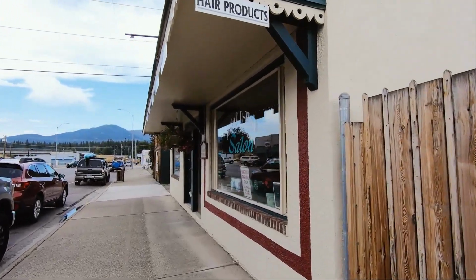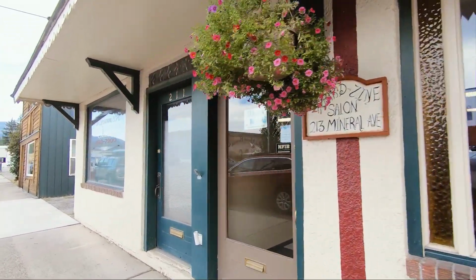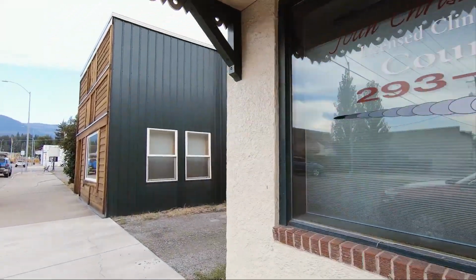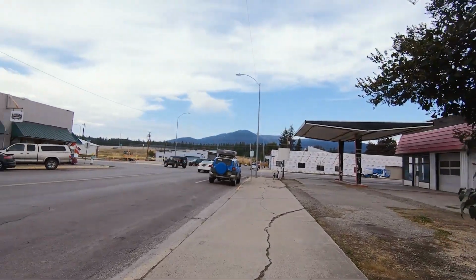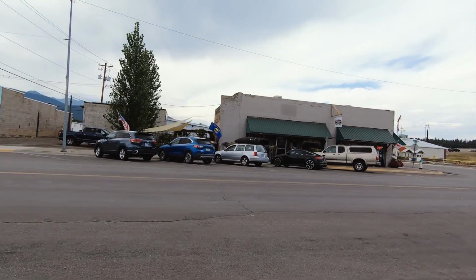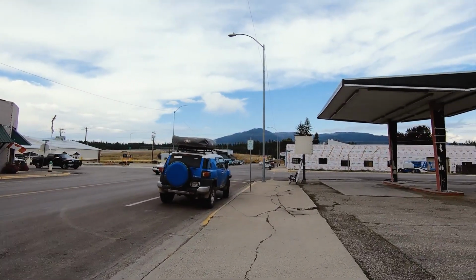Okay, hair products, salon, massage, perms, walk-ins, haircuts. Licensed counselor here. Okay, and we're back to where we started. There's the Cabinet Mountain Brewery right over there again. And the train station straight ahead at the end. Alright, that concludes our tour of downtown Libby.